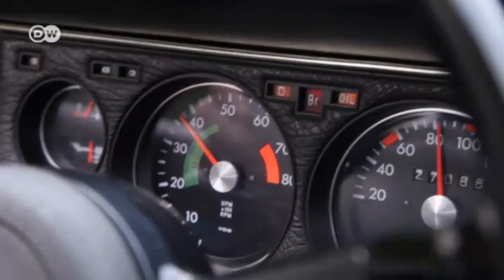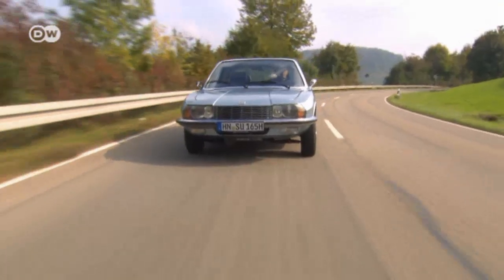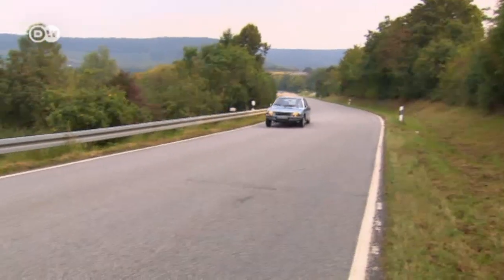The design followed the technology. The pioneering wedge shape with a compressed front was made possible by the relatively small rotary piston engine under the hood.